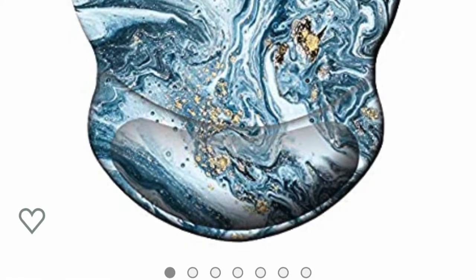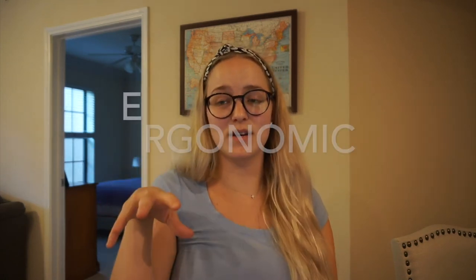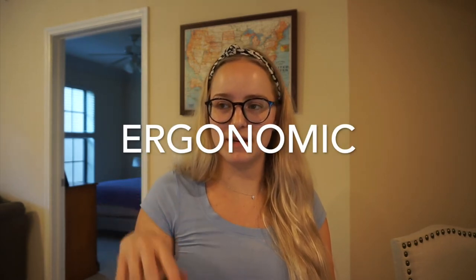Just a mouse pad, and it has a little wrist puffy thing. What's it called? It's a mouse pad, but it has a little wrist puffy thing. I know I just explained it the same exact way, but it's like a rest for your wrist that is puffed up. So it's really comfortable. It's like microbeads or something. And it's just good for me using my mouse at work.